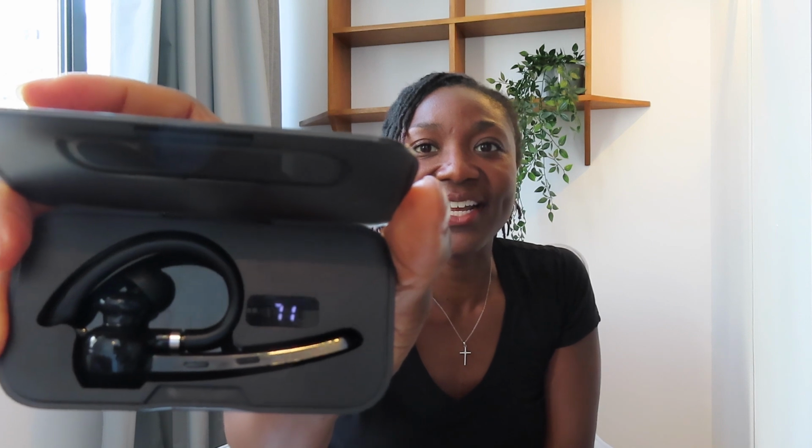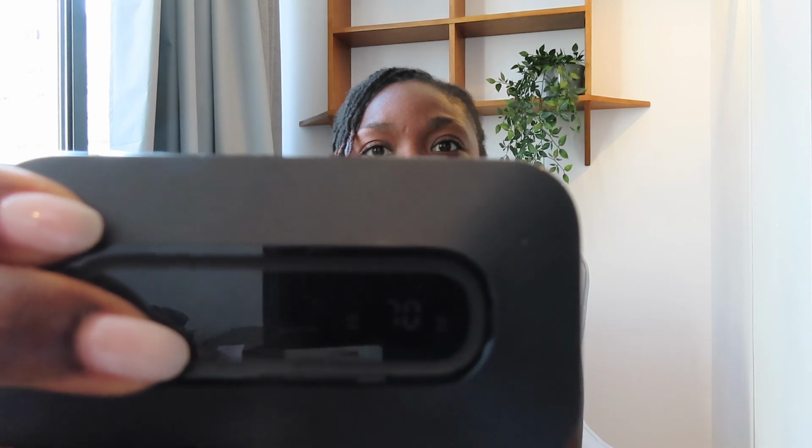So overall, I really like this. The battery life has been pretty good. I haven't had to really charge it that often. Right now it's at 71%, and I had a meeting last week and haven't charged it since. And I probably haven't charged it for like 2 weeks now. So the battery life holds up pretty well. The case itself charges too. I just realized it said 70% when I put it in there. I don't know if y'all can see that, but it is charging while it's in the case.